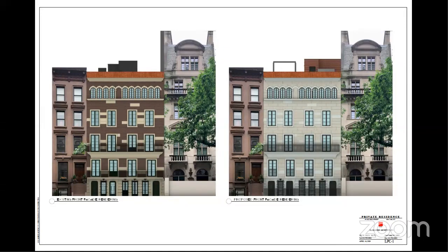The existing window gratings will also be retained. They will be scraped, painted, and restored, and we will extend the bottoms of the gratings with a design that will be reviewed by Landmarks to encompass the longer windows into the areaway.